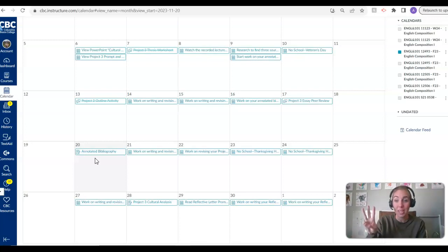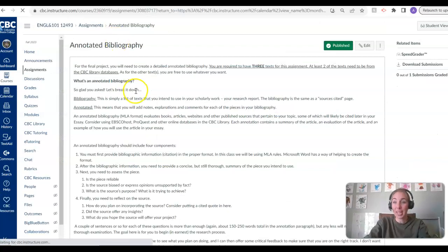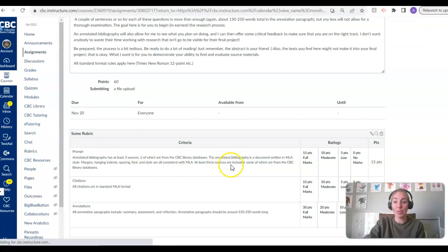I'm only looking for three things when I'm grading it, and you can see that in the rubric attached to the assignment. There's only three categories of grades here. I'm looking at the prompt. Do you have three sources? Are two of them from the library? And is the format of the document following the template I gave you? If it does that, it gets full points. Like that's easy. Click all the points.